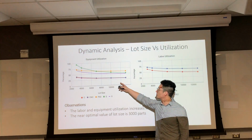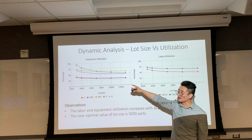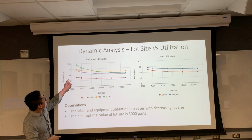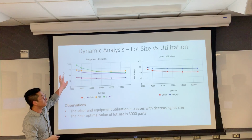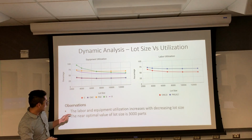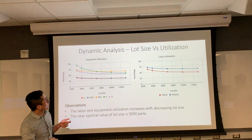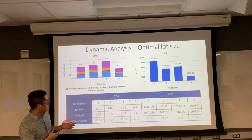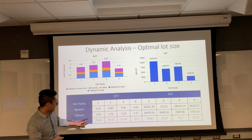This is very obvious. While the lot size is decreasing, our equipment utilization increases. And if we only look at machine S, you can see the utilization approaches 95%. Actually, that's nearly the full utilization of that machine. So we got our final conclusion that the near optimal value of lot size is around 3,000 parts. And we just changed the parameters to optimal, and our final observation supports our estimation.